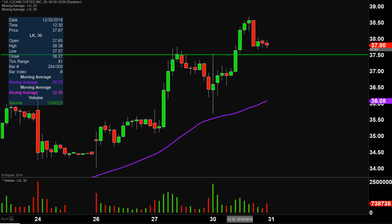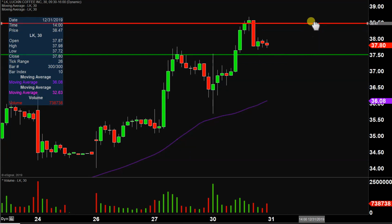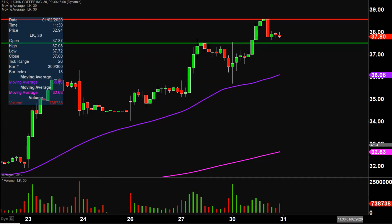What about levels of resistance moving forward? Nothing fancy or complicated here other than the fact of where the party finally stopped today, and that sits right up there at 38.55. So 38.55, key level of resistance to watch going forward, although really resistance levels don't matter. What do I mean by that?